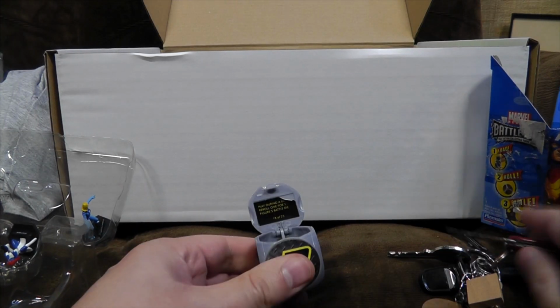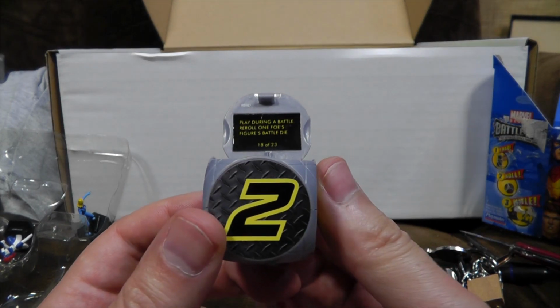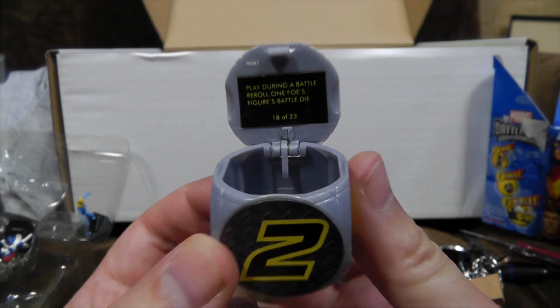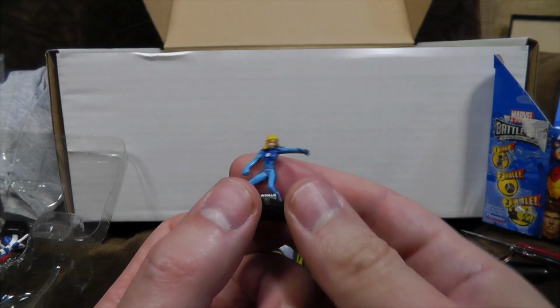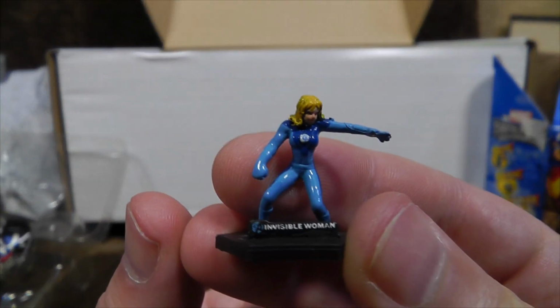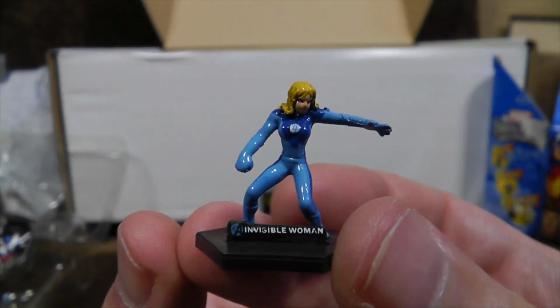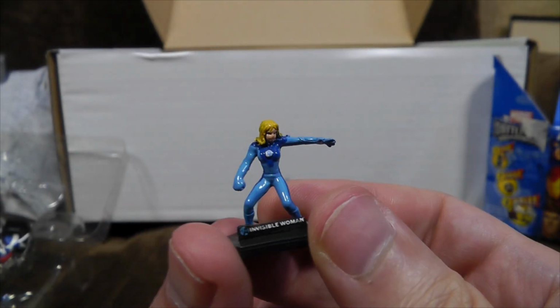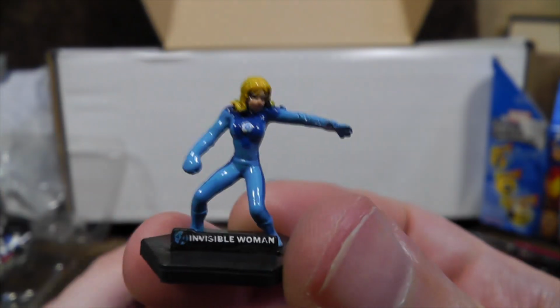Yay! Play during a battle: reroll one foe's figure's battle die, 18 of 23. Fair enough then. Is the idea that you actually put one of the little figures in? Who is that? Is that Sue Storm from the Fantastic Four? I think so. These are very small, perhaps a little bit too small, but I suppose for these miniature games they have to be. Oh, it actually says Invisible Woman on it. That's a bit of a giveaway. I was right.